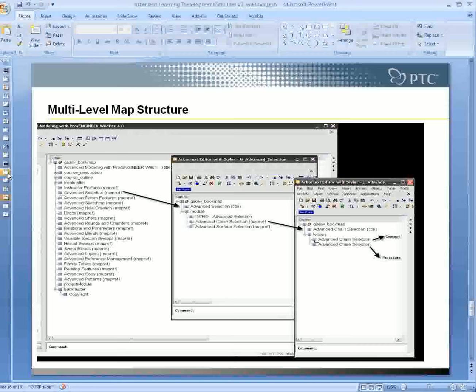Somebody would take a piece of lecture note, and then they wouldn't take the exercise, or they didn't know which exercise was supposed to go with it, or they would have multiple exercises. We've all seen wizards, right? You've seen them in Word, you've seen them in different products. A wizard that walks you through step by step.